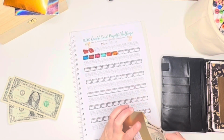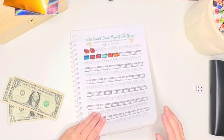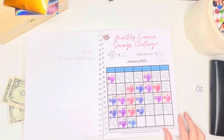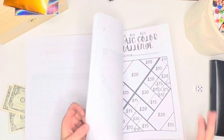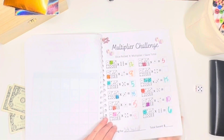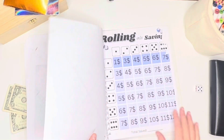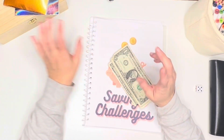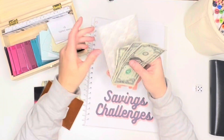So I figured I might as well put in what I can at the time. And then we're only down to $3. So I start going through the book. I am almost positive I have nothing to put this $3 in, because there's nothing to do with the exercise challenge, nothing to do with the multiplier challenge. I'm all done with the 150 mosaic challenge. My 450 mosaic challenge is 10, 15s, and 20s, and that's a challenge another person gave me that I don't want to start yet. So I decided that I'll just put that $3 back in my savings challenge envelope where I store money, and I'll save it for November's savings challenges.